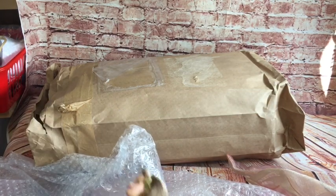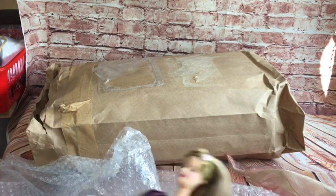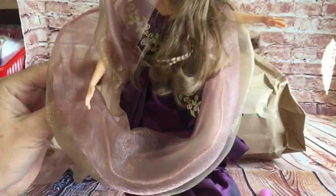She doesn't have her shoes, but that's okay. I can find her some shoes. She does come with this sort of scarf arrangement. Well, I don't know what it is. I think it's a scarf. Shawl, scarf, floaty thing. Yeah, it's got like wire in it, so you can sort of position it around her if you want to, so she looks like she's got an aura.